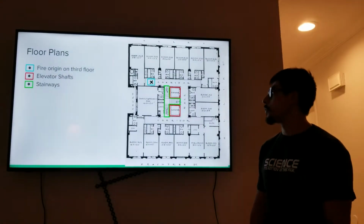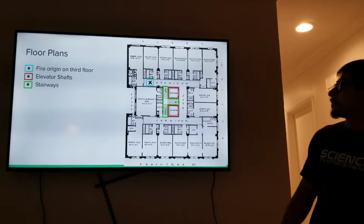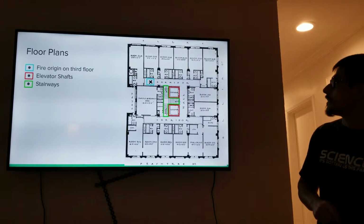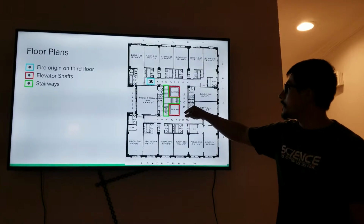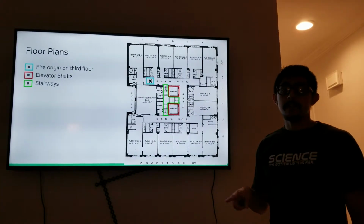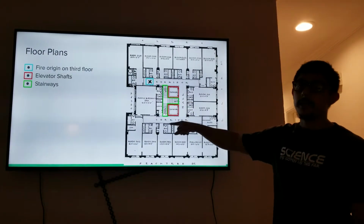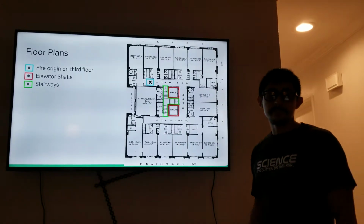So here's a look at the floor plans. Here specifically is a floor plan of the third floor. The blue box here indicates where the origin of the fire was in this corridor. The red is the elevators and the green is the stairways. One of the reasons why they say the fire spread so fast is that these stairways were completely open and allowed smoke and hot gases to quickly rise through the building.